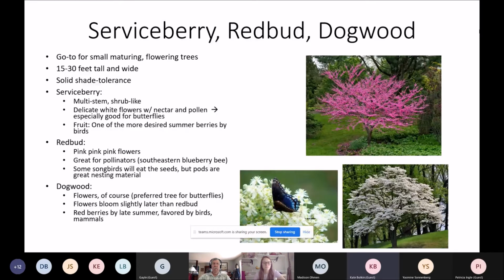It has these really great sweet berries that are desired by birds throughout the summer, and we can actually eat them. They are edible. They're a little bit bland in flavor, but I'm sure you can add some sugar and make it into a pie or something delicious like that. But serviceberry is really great and would be a great addition to a butterfly garden, a butterfly highway, to maybe give that area some height or some dimension.